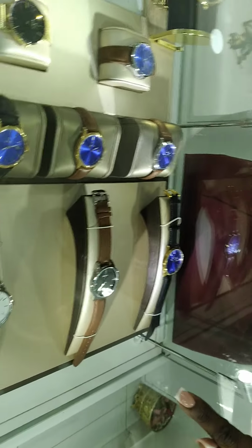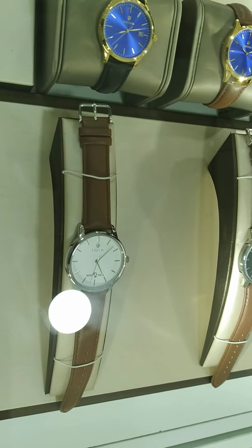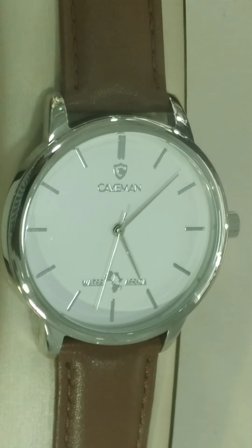Which watch is that? Is it here? Is it available? It's right here. So this is one of it. So we have the Water Africa logo in it. Oh. So anyone who buys this watch knows that they are contributing to the provision of clean and potable water in deprived areas in Ghana. This one as well. Yeah, and this one as well.